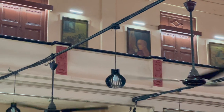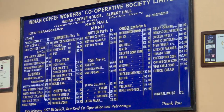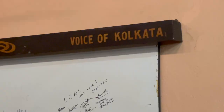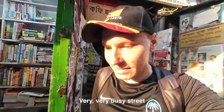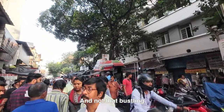No seats, fully packed. But it's all around with paintings, pictures of famous people. A lot of food options also. People eating, discussing intellectual life. Since 1942 at the same place. Very, very busy street. I expected College Street to be just very quiet and not that bustling.